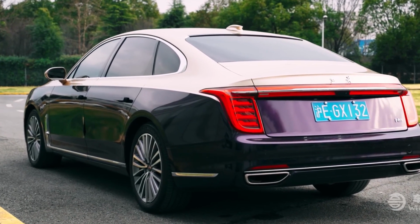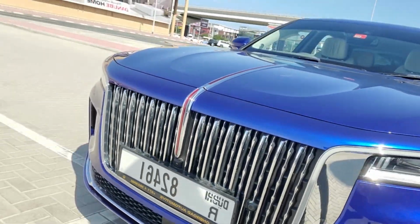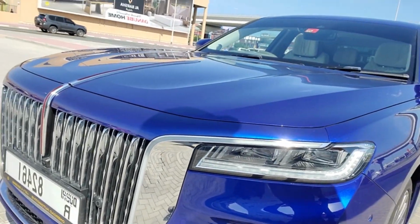Hongqi's mid-size H5 sedan was added a couple of years ago to Dubai's taxi fleet, so you've most likely seen the vehicle plying local roads without realizing what it was. It doesn't help that the boot lid badge spelling the car's brand identity is in Chinese.